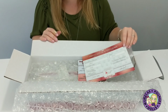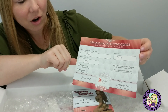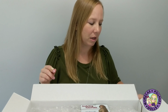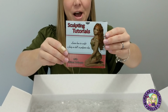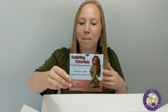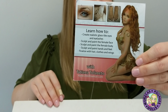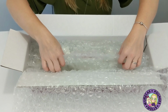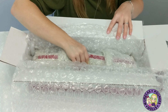All right, so here's my certificate of authenticity for my girl, Lara. And she's out of resin. The porcelain dolls are gorgeous too, but porcelain is a more expensive thing. Oh, here's my tutorial, yay. Not that I think I'll ever sculpt, but I might, you never know. I've tried a few things before and it's kind of fun, but that's really neat. That's a nice bonus, I think, for purchasing one of her dolls. Okay, let's see what else we got.